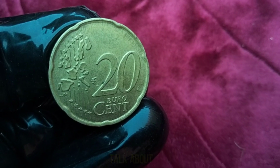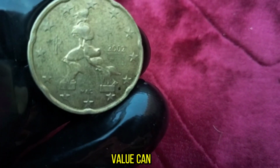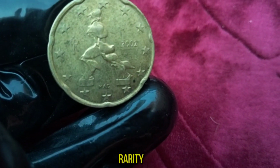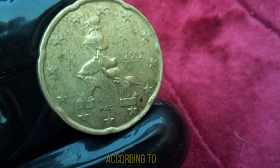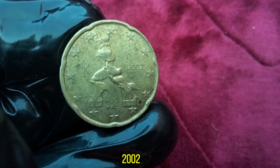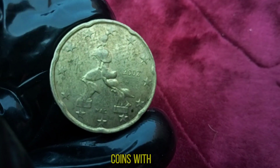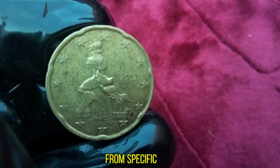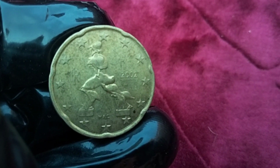Now, let's talk about the value of this coin. While its face value is 20 euro cents, its numismatic value can vary depending on factors such as rarity, condition, and historical significance. According to numismatic experts, the 20 euro cent coin from 2002 doesn't hold significant collector value as of now. However, coins with minting errors, or those from specific countries or mints, may fetch higher prices among collectors.